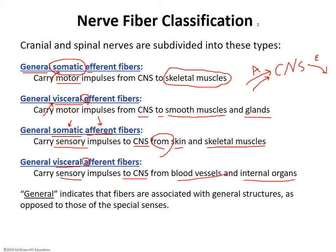Again, none of us are going, man, I just ate a big breakfast and I had a lot of carbs in it, so I got to make sure that I have these certain different enzymes that I'm producing. I don't think anybody in here has ever thought, man, I need more pancreatic amylase, right? So those are things we don't think about. So general just is saying that these are the general things. We're going to look at the special ones next.